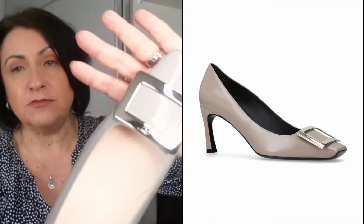Now, when I opened the beige shoes, two things struck me straight away. First of all, the buckle was gold. Now, in the photograph on the website, it did look like the buckle was silver. Obviously, these ones are silver, and I'm thrilled with that because silver hardware on shoes and bags is my preference, although I have got a lot of bags with gold hardware now, but preference overall is silver. So I was very pleased that they were silver, but the beige ones were gold.